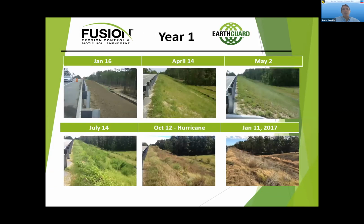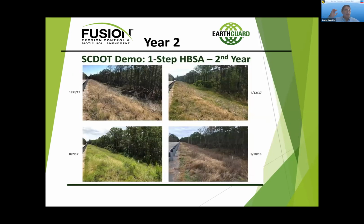These are just different pictures of how the application progressed throughout the year. It went from nice spring type of weather to cold in October, a hurricane in October, and then really cold in January. The following year, we came back again and took some more pictures, and you can see the nice growth that established and the effective growth that they had. And all the while, there were no erosion problems, no difficulties, no rills. And so they were able to maintain erosion control while establishing long-term vegetation.